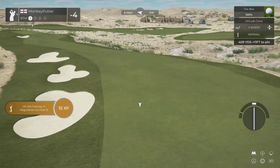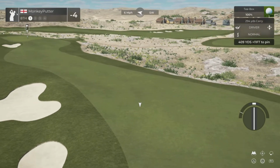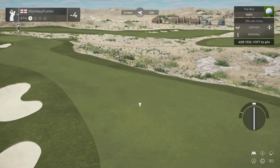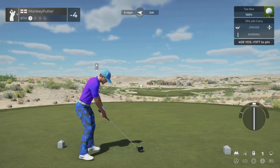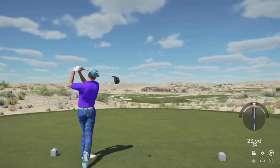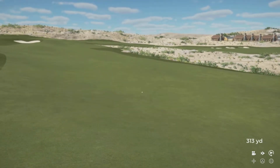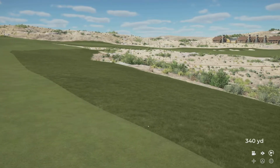Par 4 at the 8th. Slight dogleg to the left. Going to hit a bit of a draw here and just see if I can shape it into that dogleg. It's looking quite good. Needs to sit down a bit though. Oh, that's a shame.